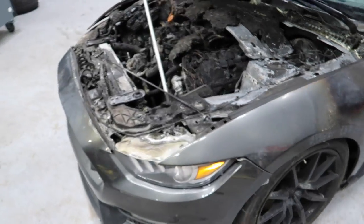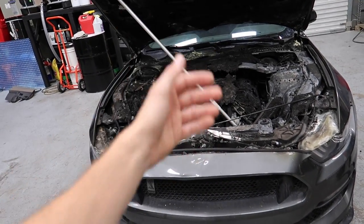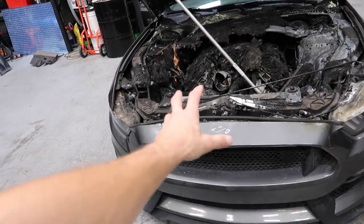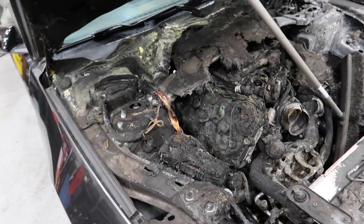It's a bummer that the hood had to be cut open, but I understand why they do that. When there's a fire, if you open up the hood, it all goes in your face. So that's why they did it with the big chompy things. But it looks like pretty much everything in this bay is done.